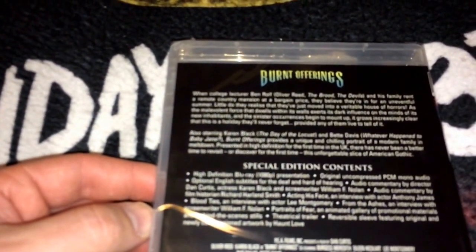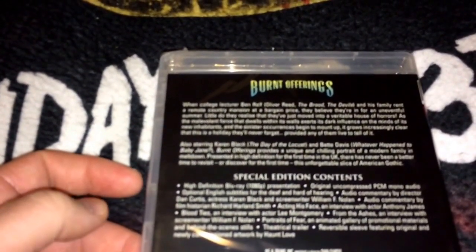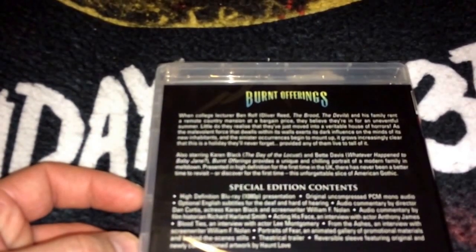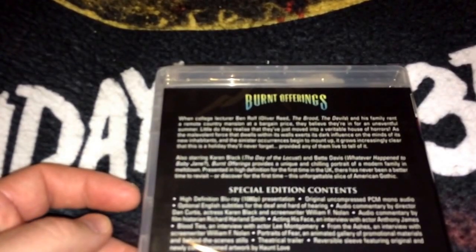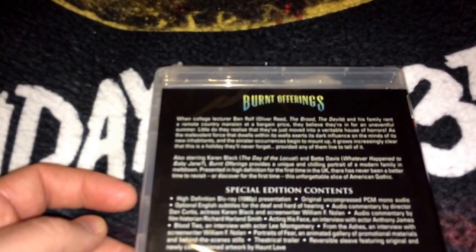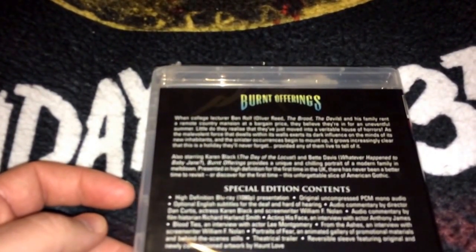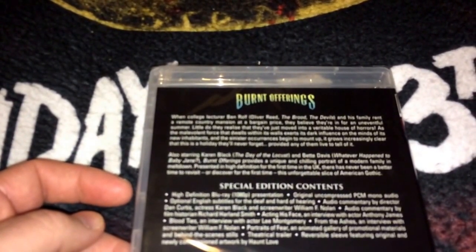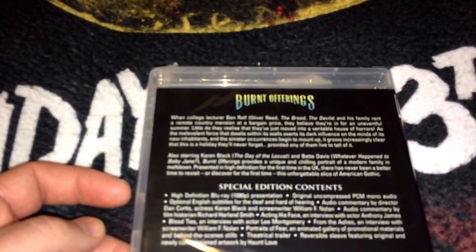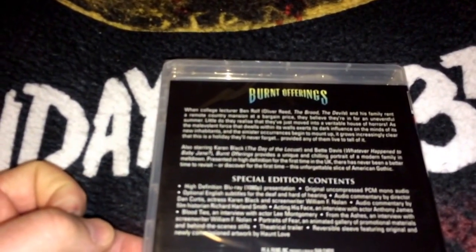It has subtitles. It has audio commentary by director Dan Curtis and actress Karen Black and screenwriter William F. Nolan. It also has commentary by film historian Richard Harlan Smith, Acting His Face, an interview with actor Anthony James, Blood Ties, an interview with actor Lee Montgomery, and From the Ashes, an interview with screenwriter William F. Nolan. It also has a segment here called Portraits of Fear, an animated gallery of promotional materials and behind-the-scenes stills. It has a theatrical trailer and reversible sleeve.